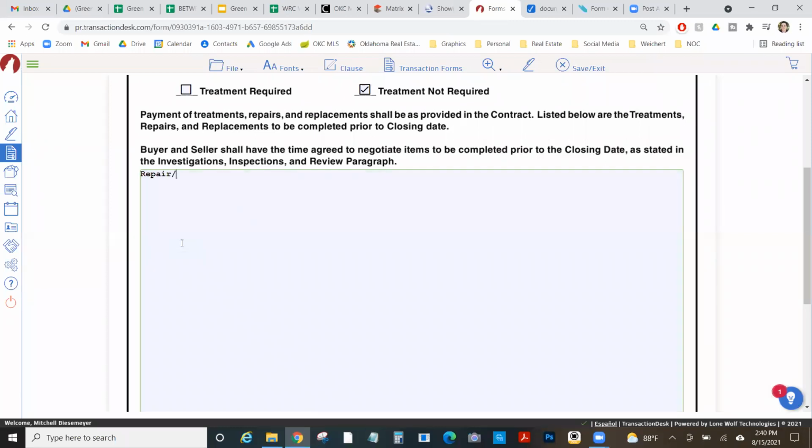repair, replace, and then I'm going to put whatever date was on the inspection report. Let's just say it was this, and attached. So they have reference to it. They can look at the picture, whatever they'd like. That's okay if you're doing one or two things.